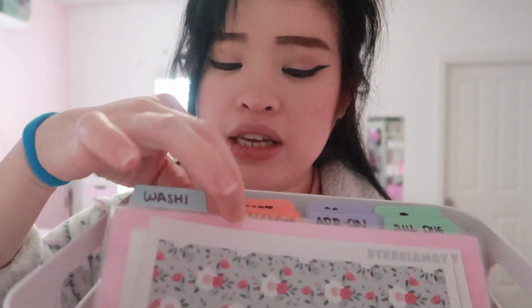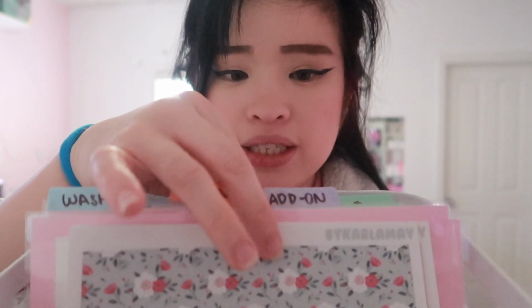Like this is the washi tape, calendar. This is the add-on. So this is July, and the side is how I know which one it is. So we're actually in September now. I just finished my September kits, so that's actually in the works. But this one, this is August. She does not have any dividers.